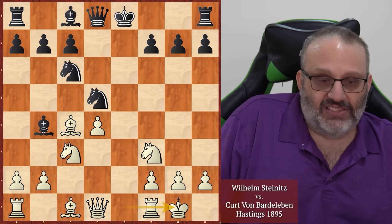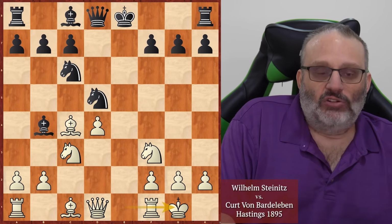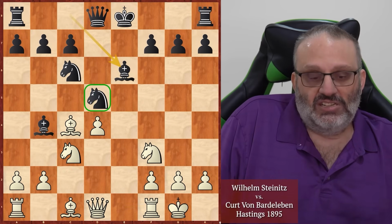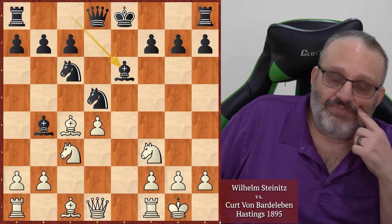And taking this pawn is very dangerous because your king is on e8 and it's going to get attacked. So black played bishop e6, defending the knight, stopping rook e1 check. Now black can castle, and black would be okay.